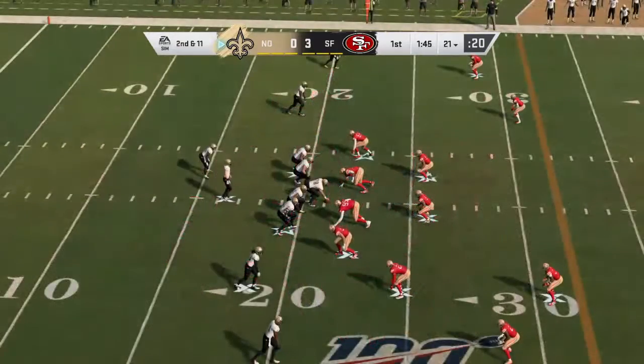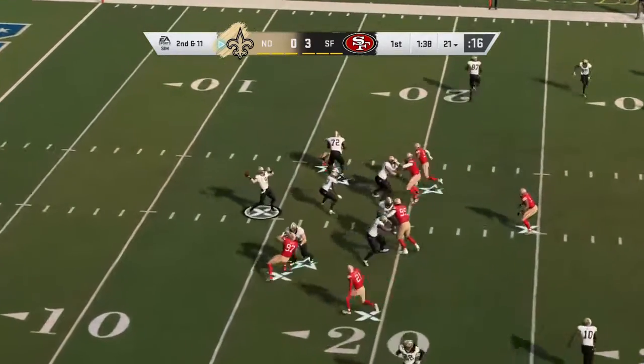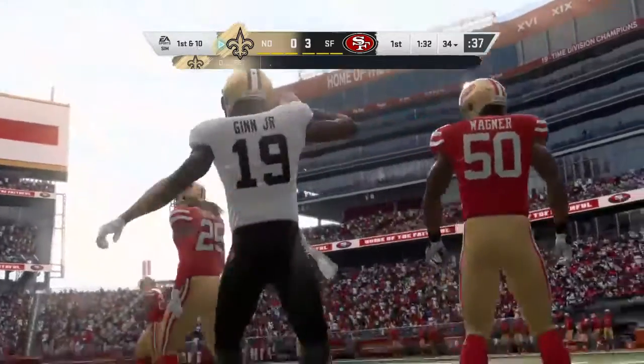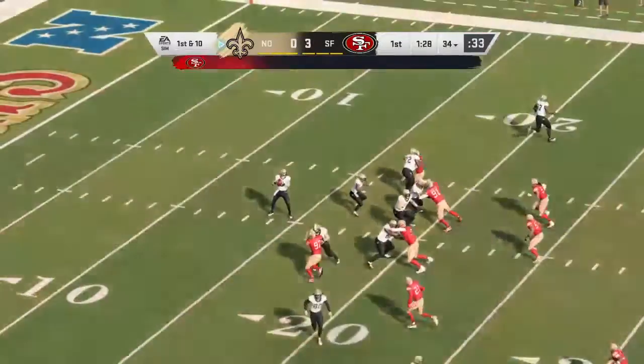So when you talk with GMs who are putting together a team, a lot of them say we're going to build from the inside out, because if you control the line of scrimmage, you control the rest of the ball game, and that's what we're seeing here. They're actually playing in the offense's backfield, not necessarily just playing at the line of scrimmage. It'll be a Saints first down on a pickup of 13.